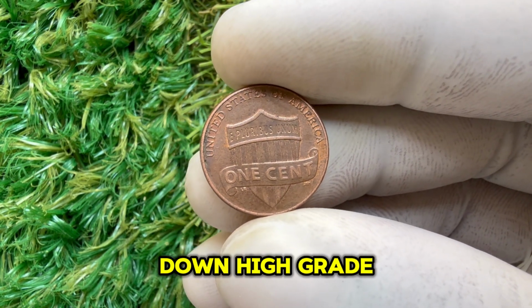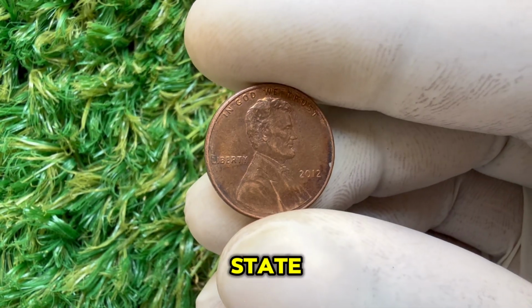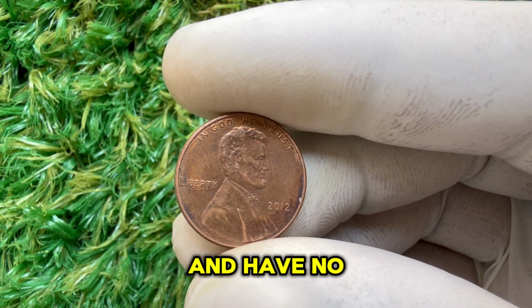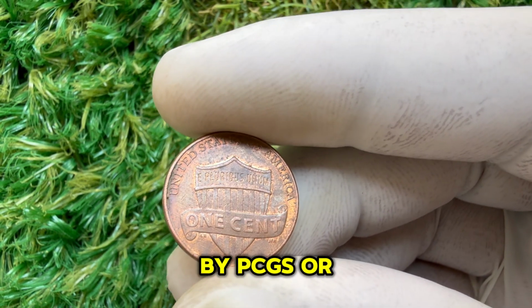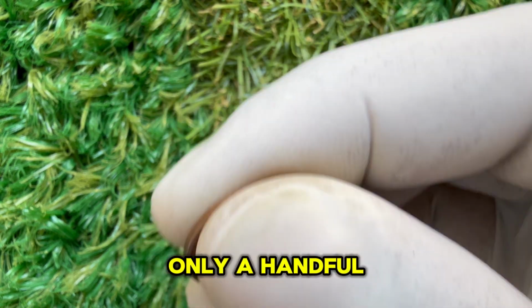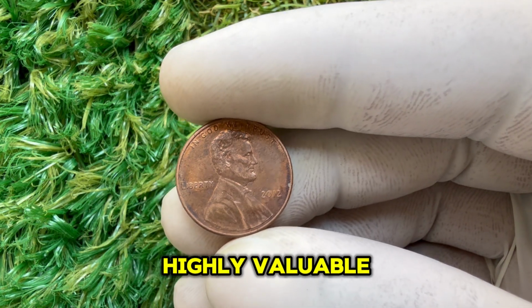Let's break it down. High-grade condition. Collectors are always on the lookout for coins in mint state, MS, condition, meaning they have never been in circulation and have no signs of wear. If your 2012 penny is graded MS 67 or higher by PCGS or NGC, it can command thousands of dollars at auction. Only a handful of these coins have been discovered in top-tier condition, making them highly valuable.